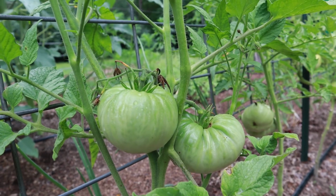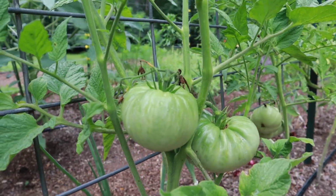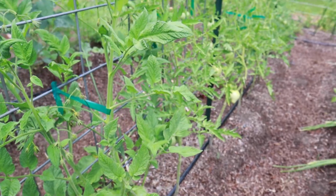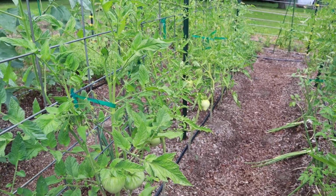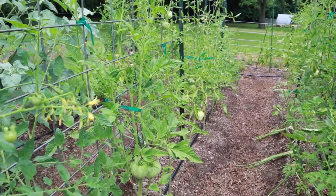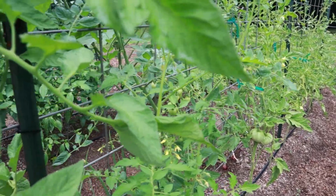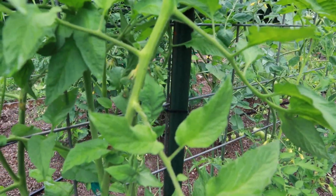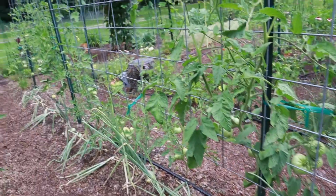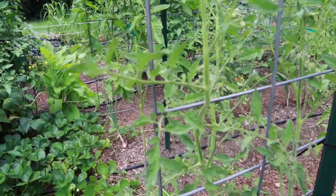I'm pretty sure this is a Dr. Wyche's yellow slicer. I had really good notes initially when I transplanted all of these plants out in early spring. I lost a few plants to cutworms, and when I replaced them with new plants, I didn't do a great job of keeping track of what I put where. So some of these plants are a mystery to me until they start setting fruit or start ripening.